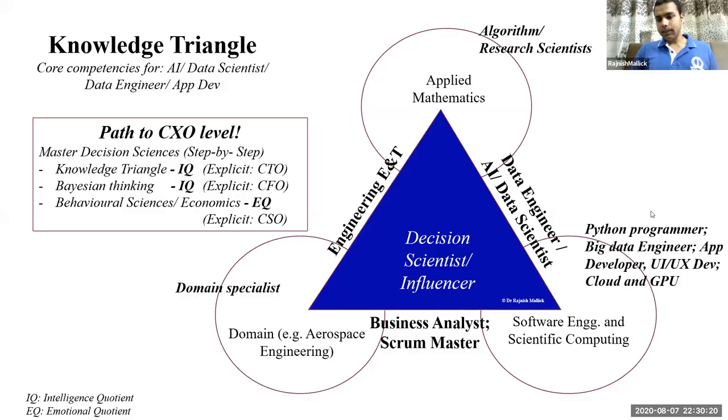But if you complement any of these, I don't mean that you need to master all of them, but if you complement the technical and scientific computing and software engineering skills along with applied mathematics, then you can get into data engineer, AI, or data scientist roles very easily. However, if you combine software engineering skills with your domain specialism, then you can get into business analyst or scrum master roles. This is a term which is coming from software management technology, which is known as agile methodology.